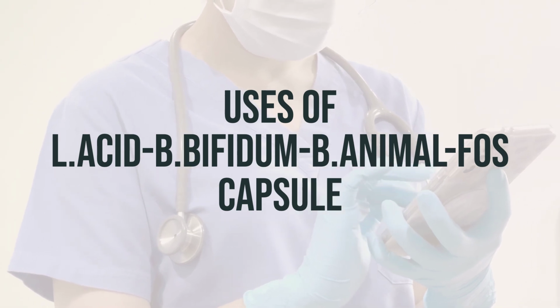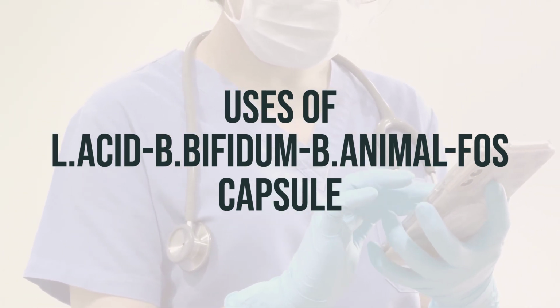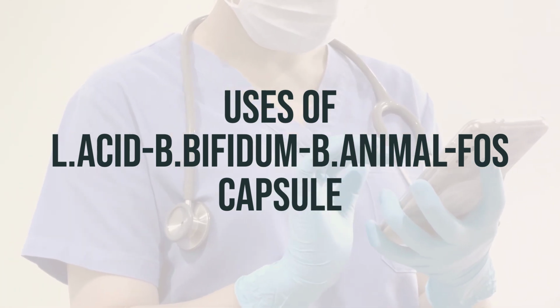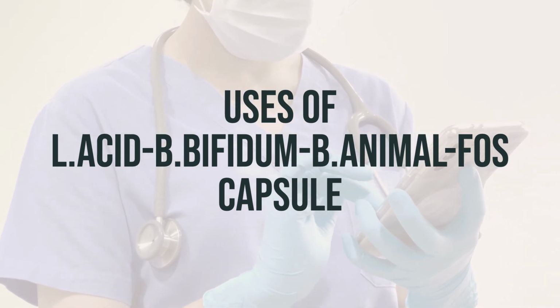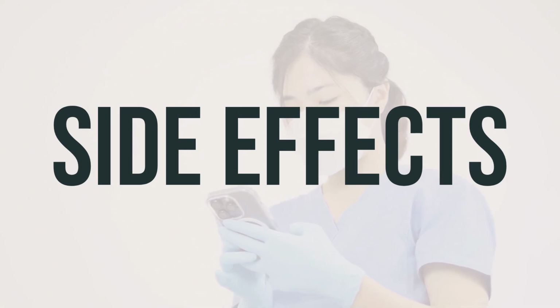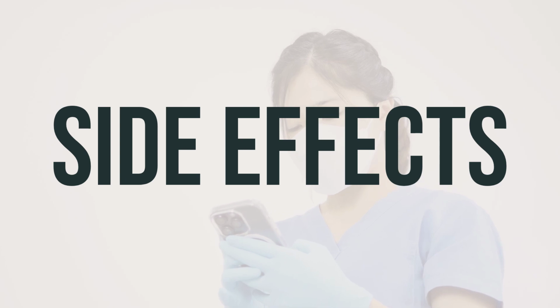If you're using this product for diarrhea caused by antibiotics, don't use it if you have a high fever or for more than 2 days without talking to your doctor. If your symptoms persist or worsen, or if you think you have a serious medical issue, seek medical help immediately. If you experience an increase in stomach gas or bloating, let your doctor or pharmacist know.